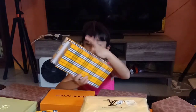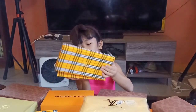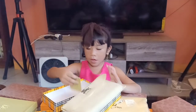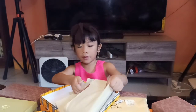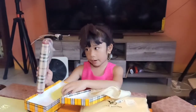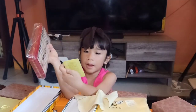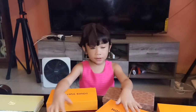Okay, so we're going to open another Burberry wallet. Okay, let's open. Okay, and we have a Burberry card. What is this called again? Burberry, okay. And here it says Burberry. So my char, I am not going to open everything, because they're all the same.